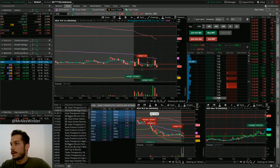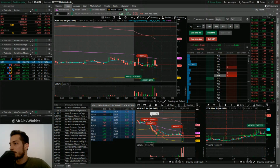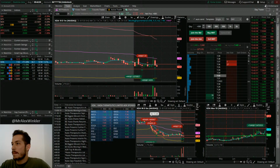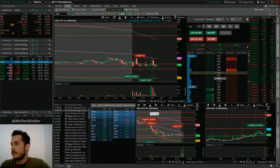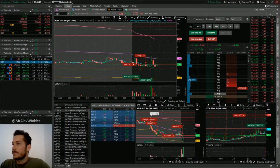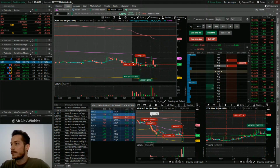Having some difficulties here at the 73. I'm giving back a lot of profits right now. Again, we know 26 is big support. Big spread on this one. Tried to close out this position just now, just to take some profits off the table or reduce some risk here.